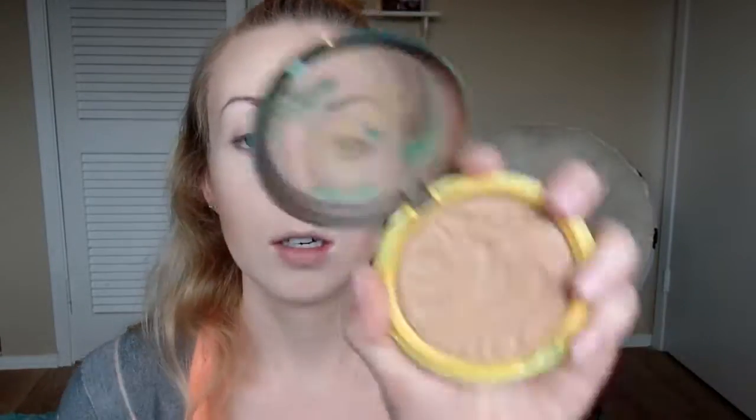I finally made a really good dent in this bronzer. If you can see right there. I'm so worried. I'm going to hate it if I run out of this thing. Physicians Formula better never, ever discontinue this product, because myself, and I'm sure a million other people out there, will be very angry.